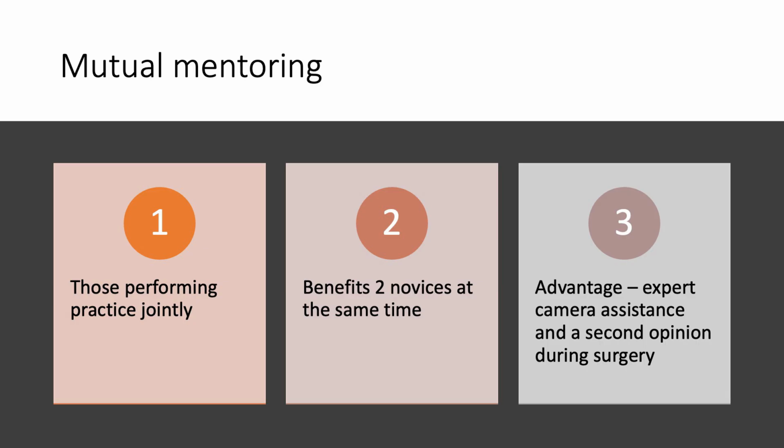We also have what is called mutual mentoring. So this is those performing some procedures or practice jointly. So it benefits two novices or early stage surgeons at the same time when you work together, because one is observing the other and you work together. It's one of the best ways to grow your MIS skill. And the advantage here is you get expert camera assistance as well, and a second opinion also during the surgery while it is being done.